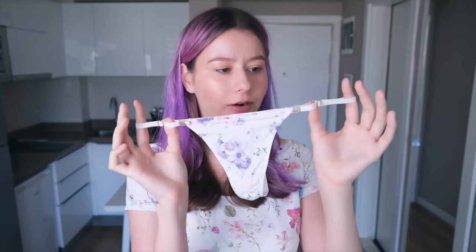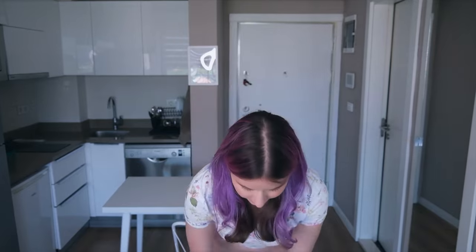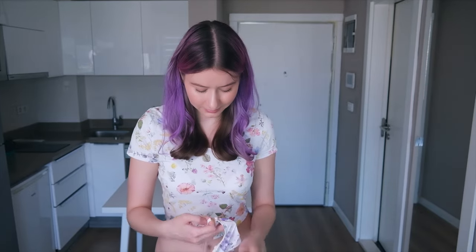So that you understand how much I like this drawing, I usually wear a medium size, but these thongs are only extra small size. I can change a size here, so I took a chance. I'm afraid to try it now even, but let's try it. I think I want to show you this one with a white bra.